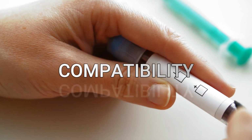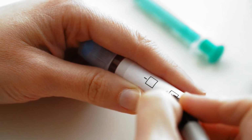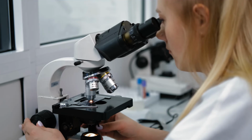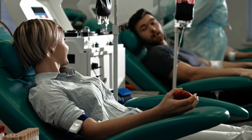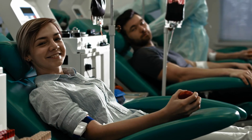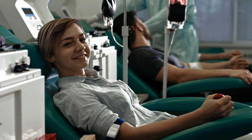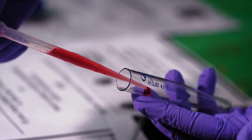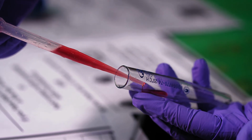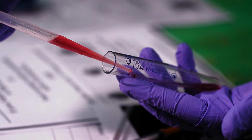Now for compatibility. Manufactured blood would need to be an ABO match for the individual. Remember, we mentioned the different blood types. Manufactured blood would need to be of specific blood types and a match for each individual that is in need of it, or the body will reject it. This can be fatal. This is the very reason why before a blood transfusion can be performed, donor and recipient blood need to be an exact match.